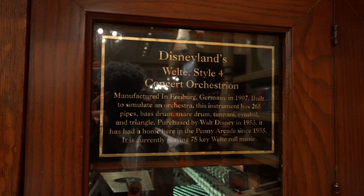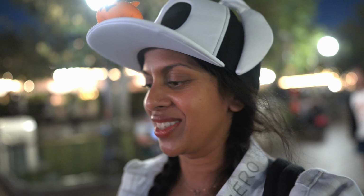That machine that we saw inside Candy Palace is called a Welty. The way it got to Candy Palace is it was bought by Walt Disney in 1953. It was built in Germany in 1907. It's supposed to simulate a real orchestra, and it's been inside Candy Palace ever since 1955 when the park opened. So another little bit of history for you. But the reason why we went over there was for this.